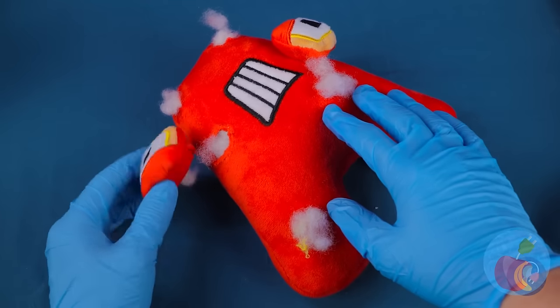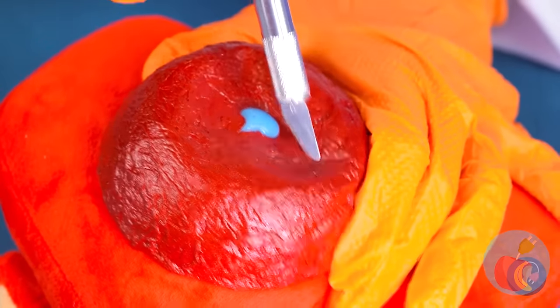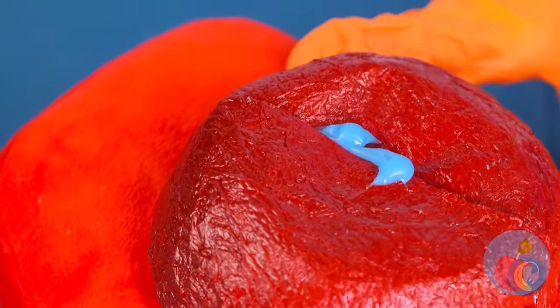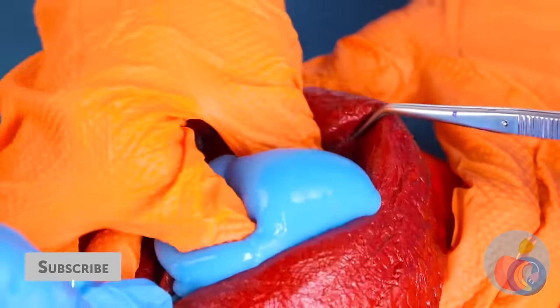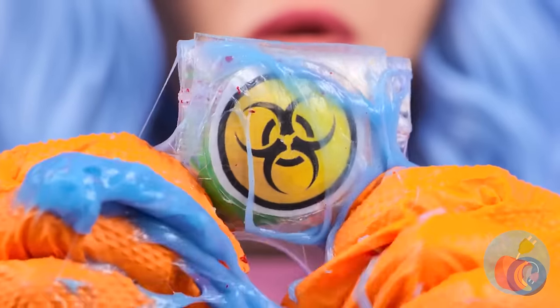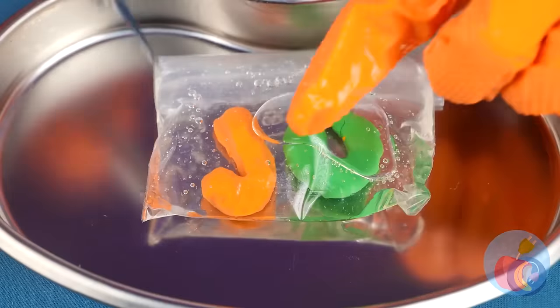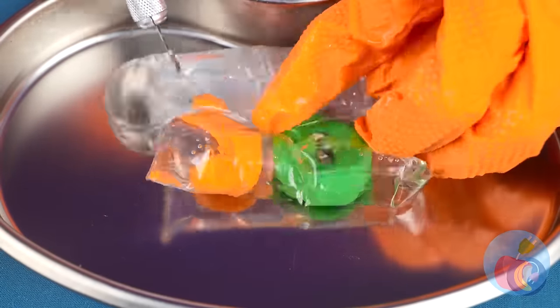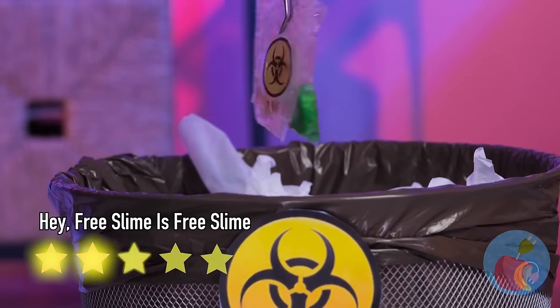What happened to you? Well, this should fix up that eye of yours. And not sure what that is, but we're lancing it. After all, how else can we see what's inside? Look, it's a sack. And there's letters inside. Let's take out all this excess slime. Well, that's all we really need, isn't it?